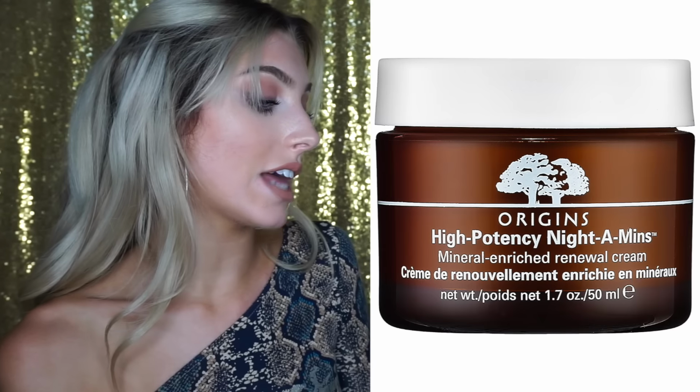My next item that I cannot live without is my Origins High Potency Night-a-Mins. It's basically vitamins for your face that you put on at night. It's a mineral enriched oil-free renewal cream. So you put it on at night and your skin just renews. It helps with fine lines and wrinkles, which I don't really have, but it's going to prevent that. It also helps with any blemishes. It helps with texture on your skin, which I kind of have, but it is really helping that. It smells kind of like oranges. It smells amazing, and I seriously love this.